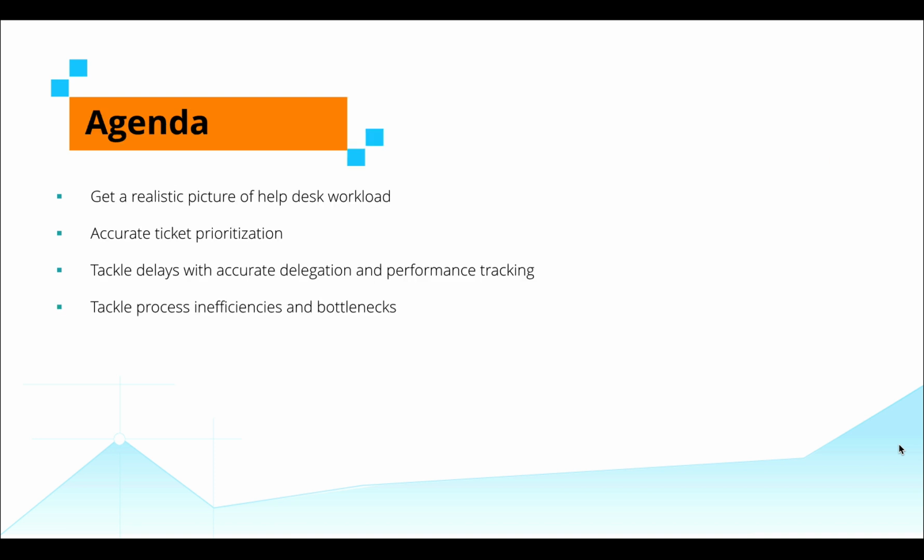So, over the course of this session today, we're going to discuss indicators that point to a struggling help desk, and then strategize an intricate plan that not only outlines an efficient workload management strategy, but also helps IT leaders tackle process inefficiencies and repetitive tasks to reduce daily ticket volume drastically. Let's dive in.